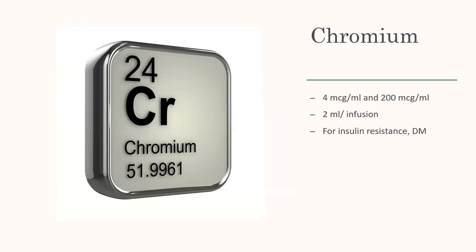So for chromium, 4 micrograms per mil and 200 micrograms per mil. And again, in infusions, I just use 2 mils of such. It's just a high range. I always go for the lower preparation. And it's always known and famous for controlling diabetes. So that's why it's for insulin resistance and diabetes too.